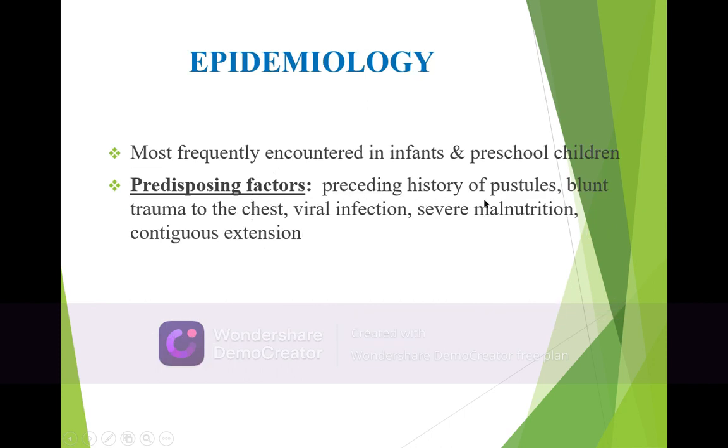The empyema history includes a preceding history of pustules or blunt trauma to the chest wall, viral infection, severe malnutrition, contiguous extension of the infection, or from a chest tube. That is called the iatrogenic type of pyothorax. The exudate now is a pyothorax. It means the glucose levels are very reduced. A lot of neutrophils are there now, because normally the neutrophils are not there. You see the neutrophils in the pleural fluid.